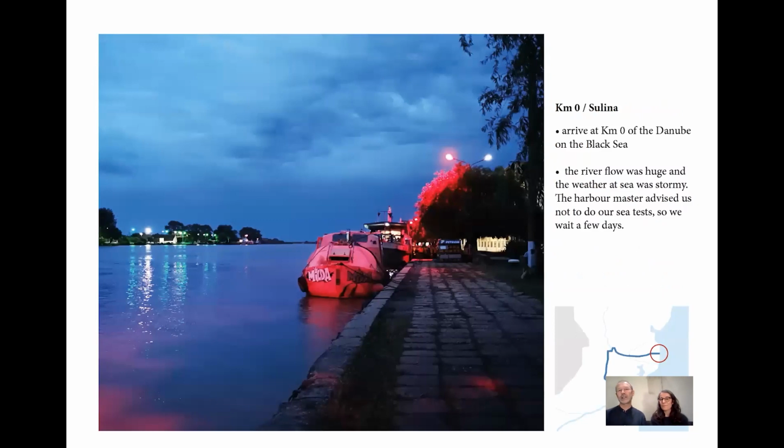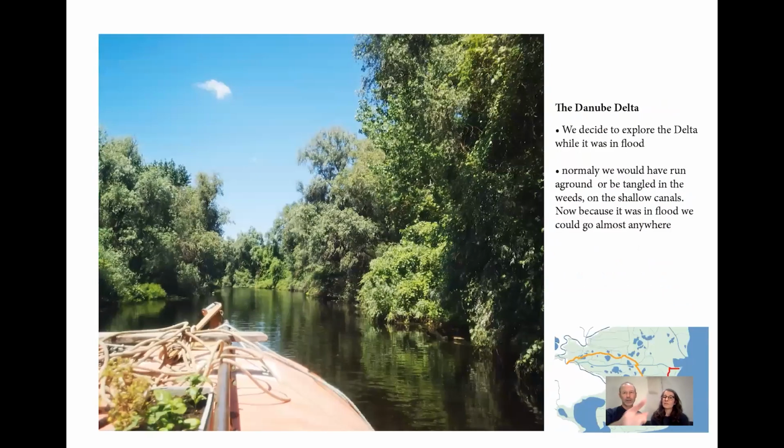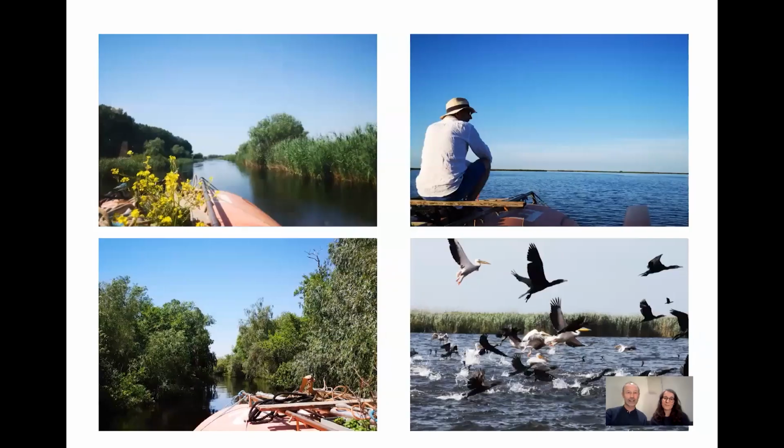Our plan was to go to sea, but when we arrived the harbour master advised it was super stormy with lots of current, so we didn't do our sea test and waited and hung out. Instead, we took the opportunity, because of the flooding, that the whole delta was open to us. Normally the canals and rivers through the delta are quite shallow and full of weeds, but because of the flooding we could almost navigate everywhere. So we set off into the wilderness of the delta.